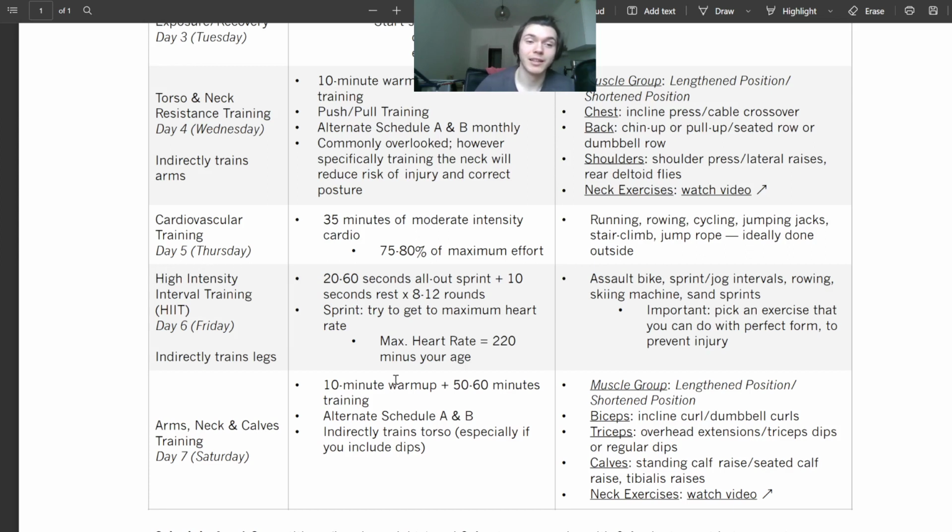Cardiovascular training on day 5, 35 minutes of moderate intensity cardio, or 75 to 80% of maximum effort, which is running, rowing, cycling, jumping jacks, stair climb, jump rope, ideally done outside. Always a good idea. We're sitting so much inside. It's a very good idea to be outside.